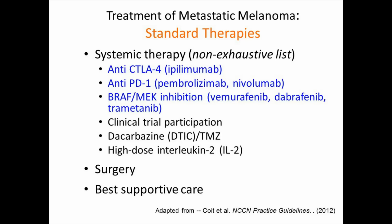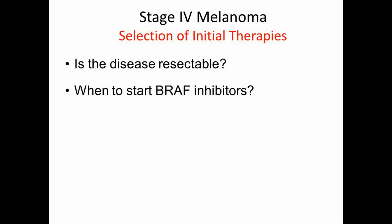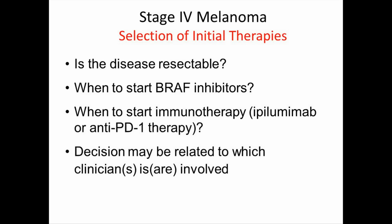Surgery has often been considered a treatment option for patients with limited burden distant disease. And best supportive care has also historically been an option before the advent of effective systemic therapies. So in terms of selection of initial therapy, one needs to assess whether the disease is resectable. If a patient has a BRAF mutation, when should that be started? If a patient is eligible for immunotherapy, when should that be started?